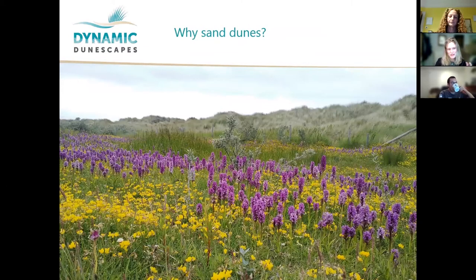Why sand dunes? Why does the project focus on restoring these habitats and not peatlands, marshlands, wetlands, grasslands, any other threatened or more famous habitats? Well, every 5 to 6 years, surveys are done of the major habitat types across Europe. And in the most recent survey, sand dunes were identified as the habitat that was most at risk from losing biodiversity.